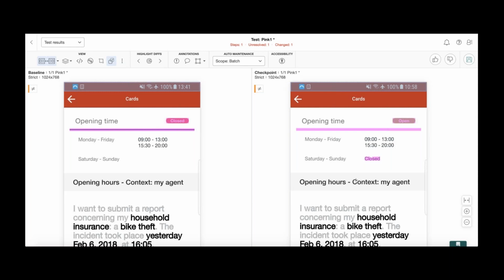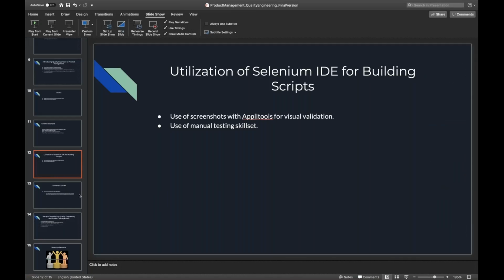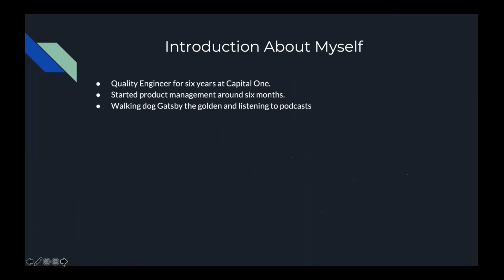And I believe that when you keep showing them these kinds of results, they're going to see that value more and more. And then ultimately, it'll lead back into your company culture. Let me just go back to that slide here.